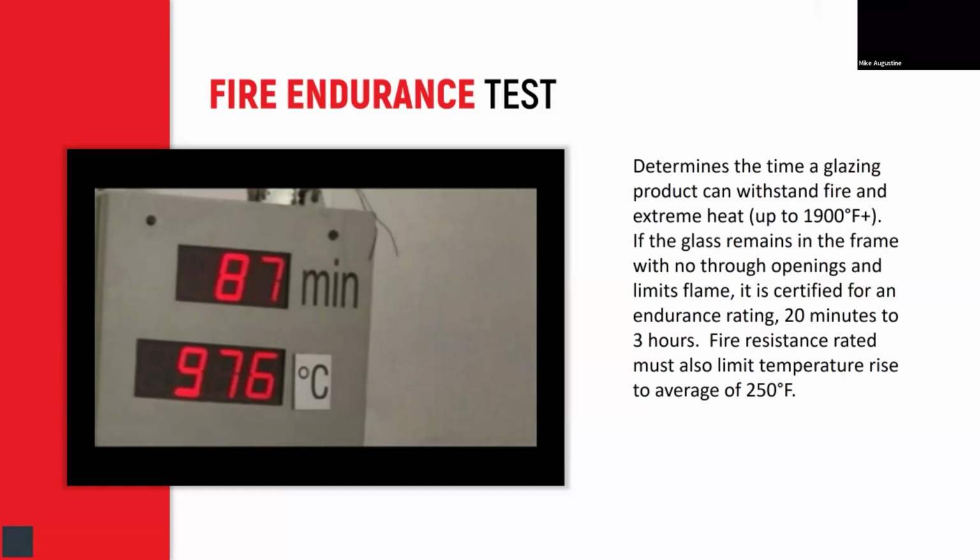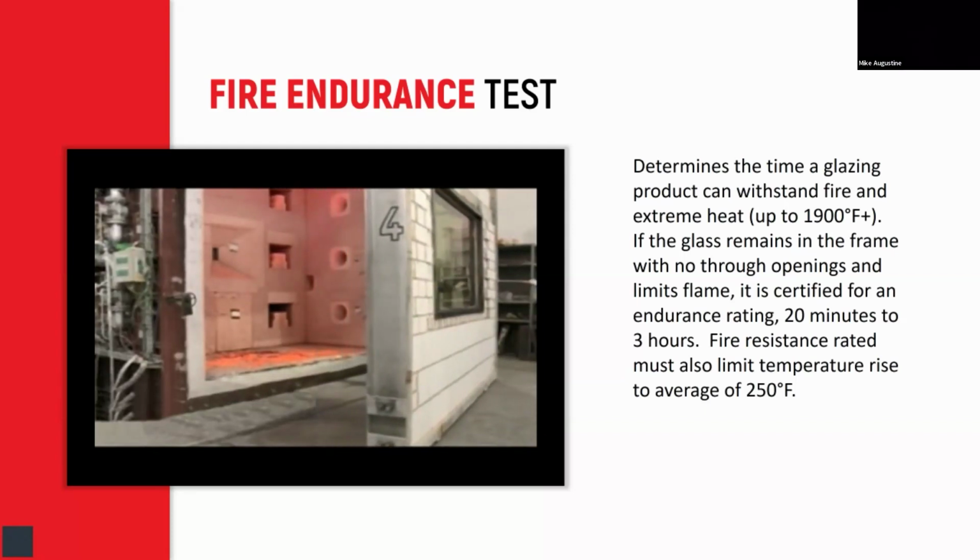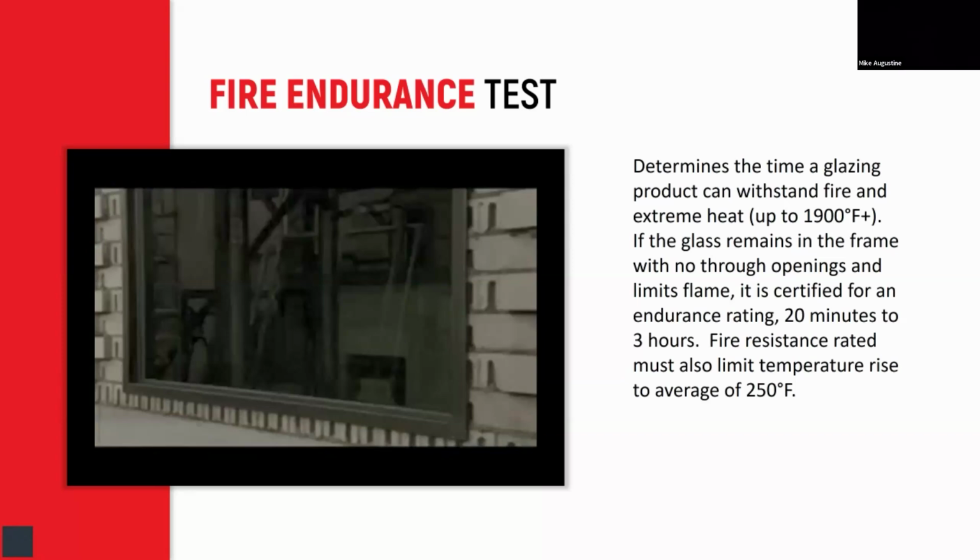heat. You can see the person that was administering the test had the heat test on. So this was a fire protective solution because that radiant heat was moving through. If he wasn't protected, he would feel that intolerable human pain.